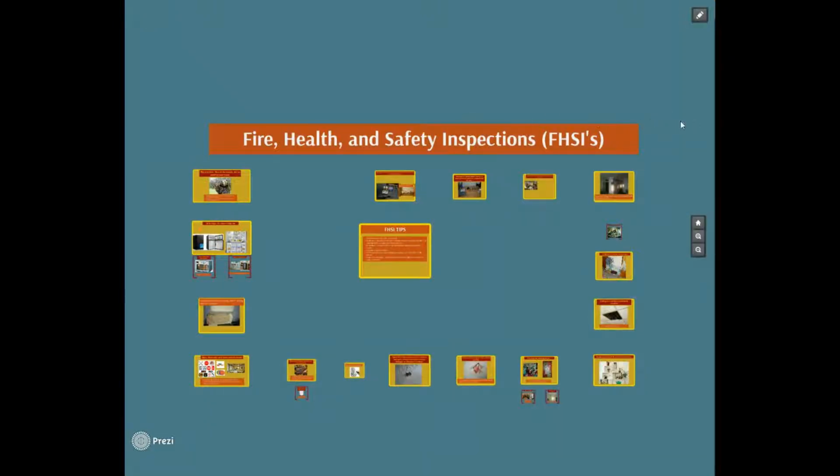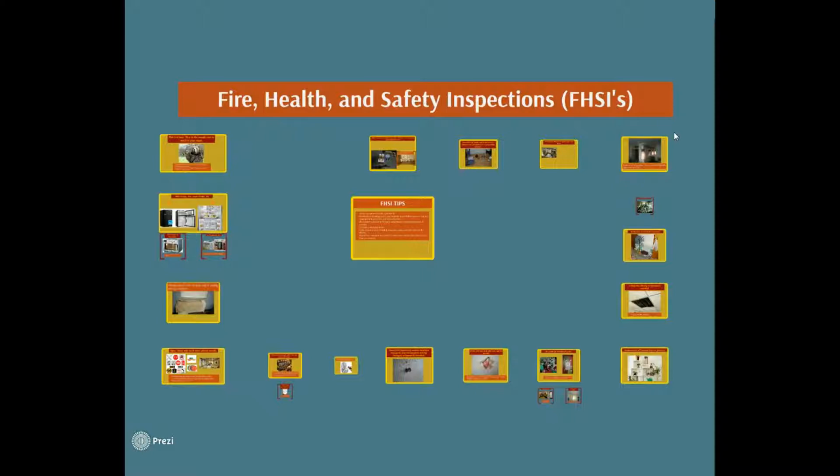During this in-service, we will go over what a fire health and safety inspection actually is. We will also give some tips on what to look for when completing inspections.